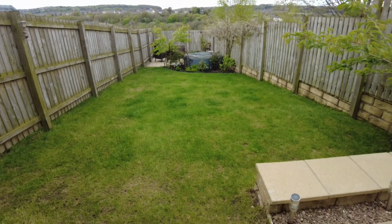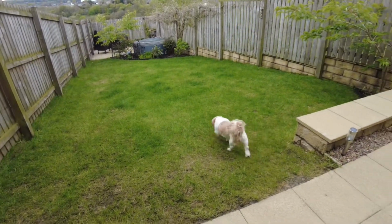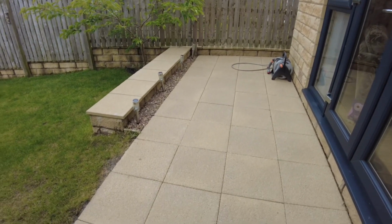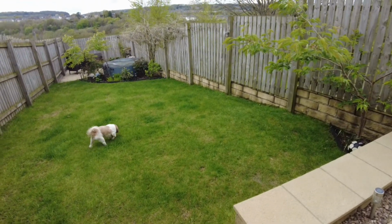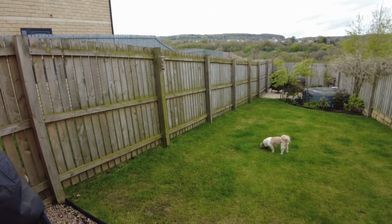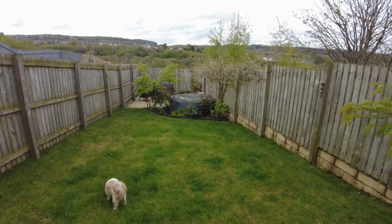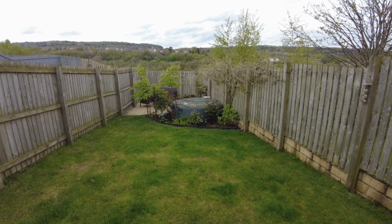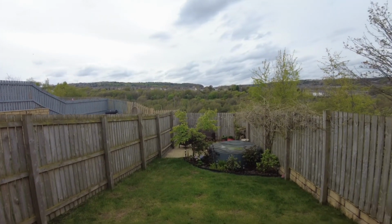We've got the rear garden here, with a nice modest sized patio area. You could decide to extend this if you wanted to, but it's probably enough for a decent set of table and chairs, sun lounger, or whatever you want to do. Grassed area, again nice and tidy, private fencing down both sides, and a nice patio area down at the bottom. There's a hot tub there, table and chairs, so I'm pretty sure you'll get the evening sun in the garden. And again, really, really private.